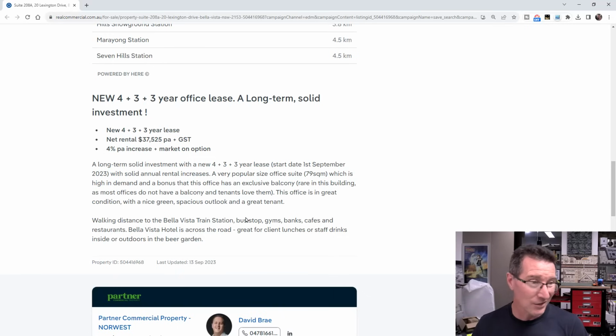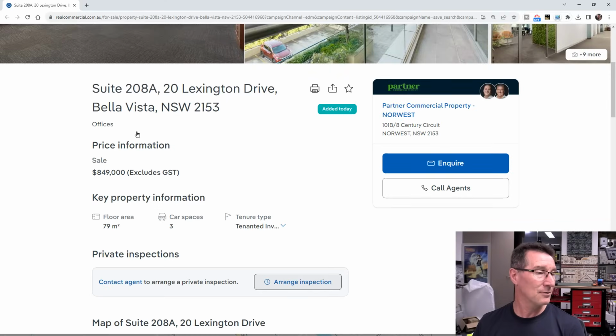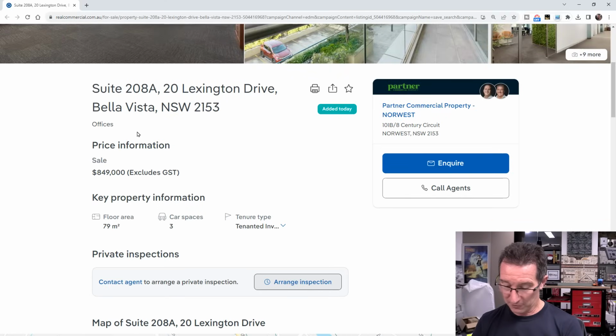Bella Vista Hotel, across the road. And it's a nice hotel there. They've got an EV charging point and everything. So there you go. So what is this? What's the rental return? This is under 5%. $37,525 divided by, what is it, $849,000, 4.42% return on your money.